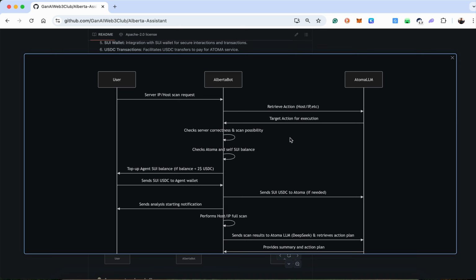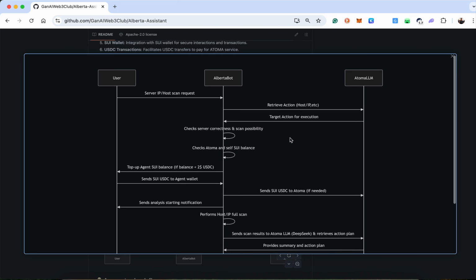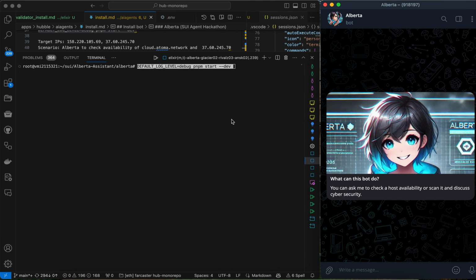It's trying to check the balances between the wallet balances of Atoma and its own balance. In case Atoma doesn't have enough USDC on its account, it triggers sending USDC from its own wallet to Atoma. This will showcase the integration with the SUI blockchain. So now I will switch to the demo.